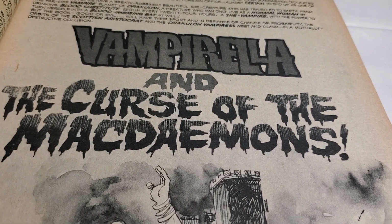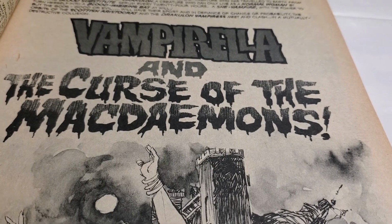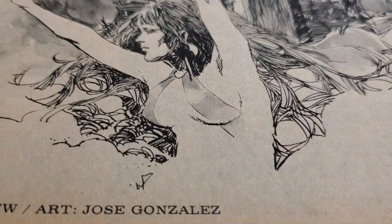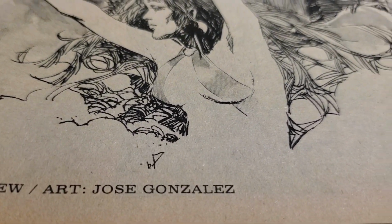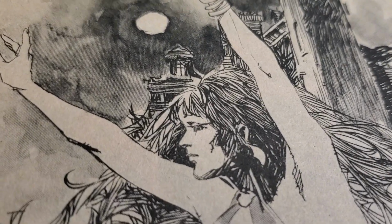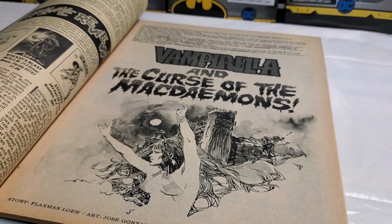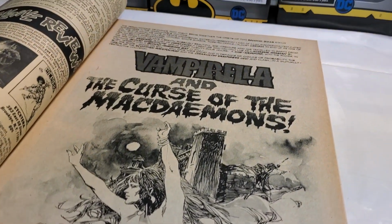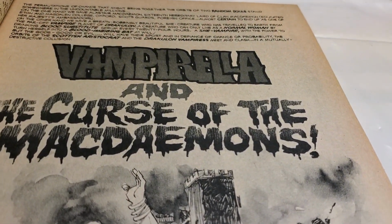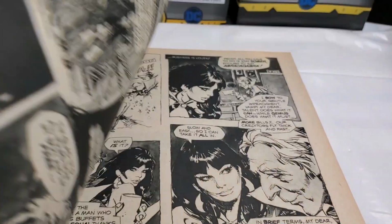Here we have Vampirella and the Curse of the Macadamians? The artwork of Jose Gonzalez is just breathtaking. Absolutely stunning. Jose Gonzalez is one of my favorite artists that really works on the Vampirella horror comic magazines, if you will.